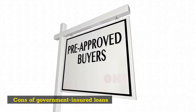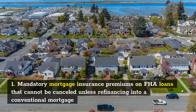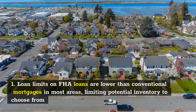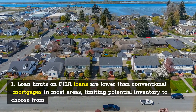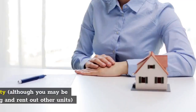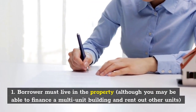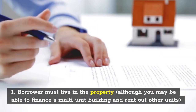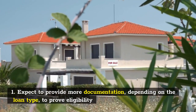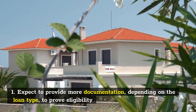Cons of government-insured loans. Mandatory mortgage insurance premiums on FHA loans that cannot be cancelled unless refinancing into a conventional mortgage. Loan limits on FHA loans are lower than conventional mortgages in most areas, limiting potential inventory to choose from. Borrower must live in the property, although you may be able to finance a multi-unit building and rent out other units. Could have higher overall borrowing costs. Expect to provide more documentation, depending on the loan type, to prove eligibility.